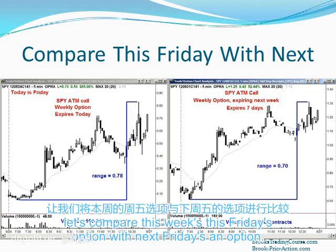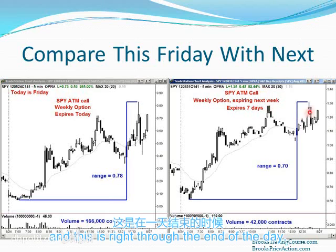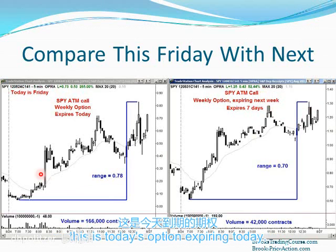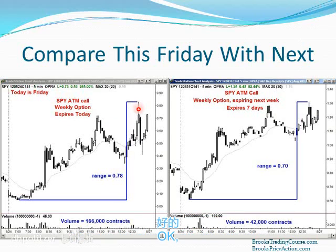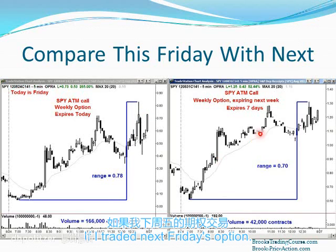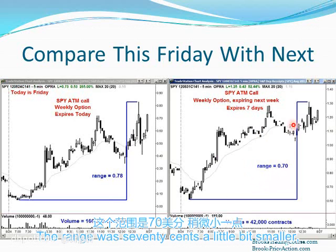Okay, let's compare this Friday's option with next Friday's option. So an at-the-money call in the Spider, and an at-the-money call in the Spider. And this is right through the end of the day. This is today's option expiring today. The range of that call was 78 cents, okay? And it closed up here 70 cents. If I traded next Friday's option, the range was 70 cents, a little bit smaller, right?